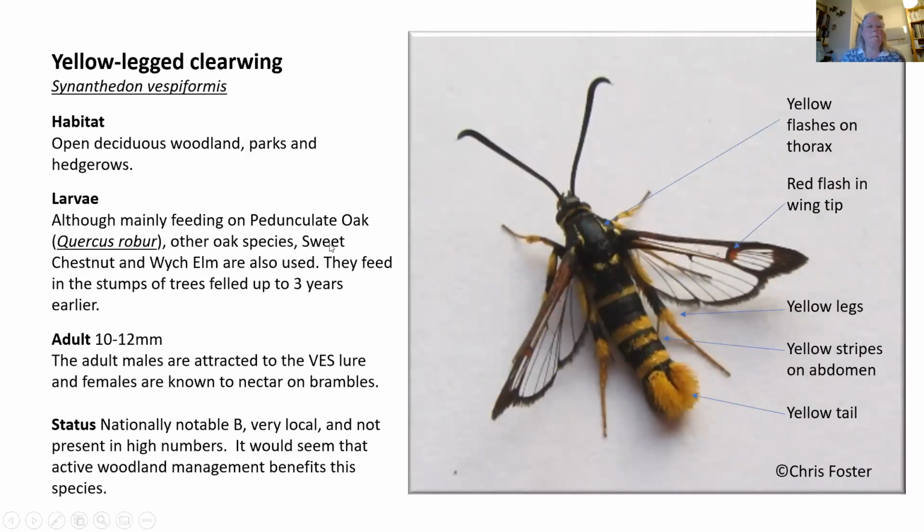Yellow-legged clearwing, deciduous woodlands, parks and hedgerows. This is one that lives on oak and related species, and also wych elm. And this seems to live in recently felled trees, the stumps of recently felled trees, presumably the sap's still rising in those. And this will come to the Vez lure. And this is a species where females are known to nectar on brambles, so you can also look out for it there. It seems to be very local and not present in high numbers. Again, active woodland management may help this species.